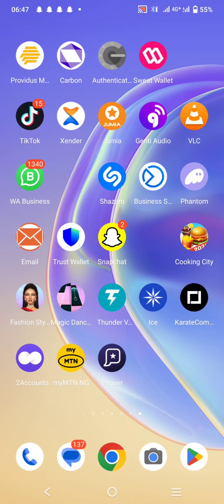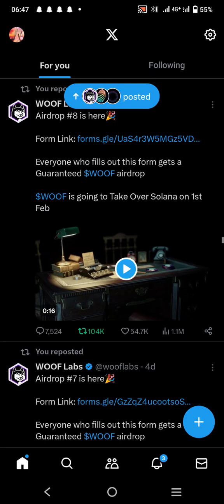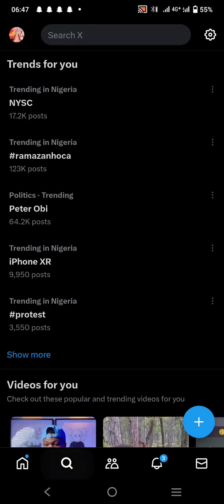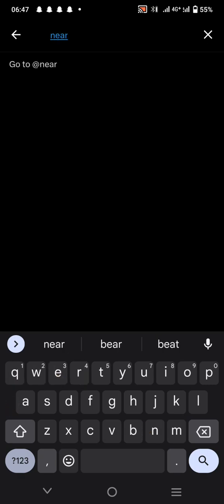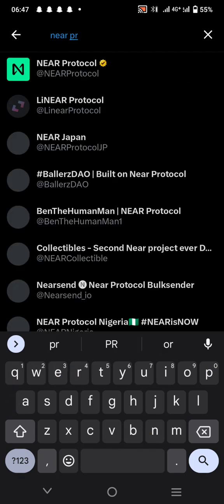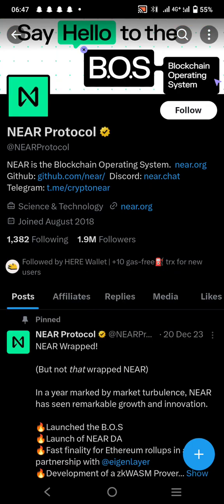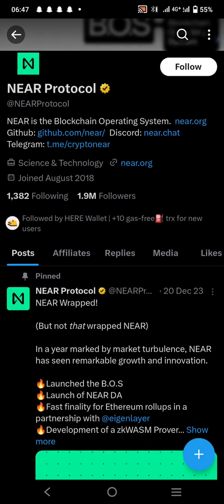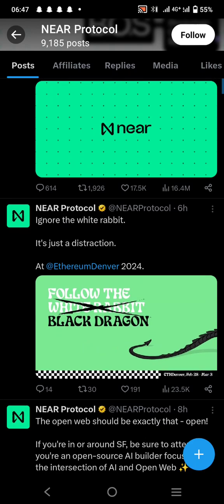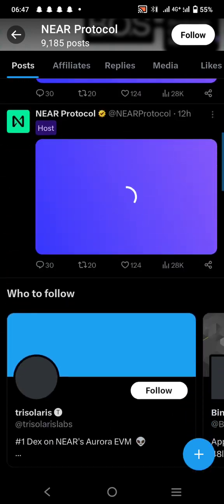Now let's verify if this information is real. We need to go to their Twitter handle to check. Let me look for Near Protocol. Okay, this is them. You can see this is a business account, and it has the yellow tick, not the normal blue one. So you can see these guys went through this process. Let's look for any announcements relating to this particular claim to see if this is 100% legit.